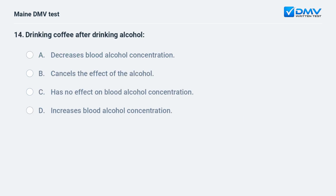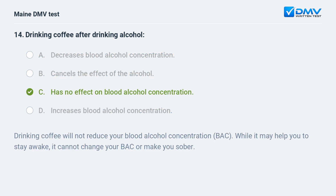Drinking coffee after drinking alcohol? A. Decreases blood alcohol concentration. B. Cancels the effect of the alcohol. C. Has no effect on blood alcohol concentration. D. Increases blood alcohol concentration. C. Has no effect on blood alcohol concentration. Drinking coffee will not reduce your blood alcohol concentration (BAC). While it may help you to stay awake, it cannot change your BAC or make you sober.